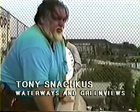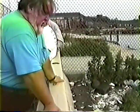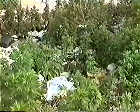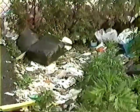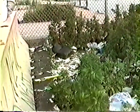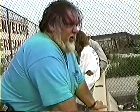And this is the typical, rather than atypical, use of our waterfront. And as you can see, we have soda cans, plastic bottles, condoms, paper bags, tar paper, bricks, unknown things, car parts, truck parts, concrete blocks. And yet even amongst all this, here we have a whole bunch of, I don't know what they're called. I think they're called mugwort, trying to grow, trying to prosper, trying to flourish.